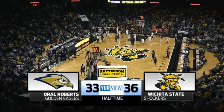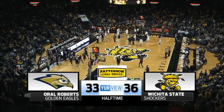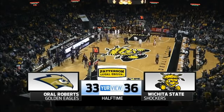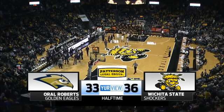some open shots. They're just 1 out of 8 from the three-point line, and most of those threes have been pretty wide open looks. The Shockers are +5 at the free throw line, so that's been a pretty big key. A team that struggled to shoot free throws are 7 out of 9. They've been getting to the line fairly consistently.